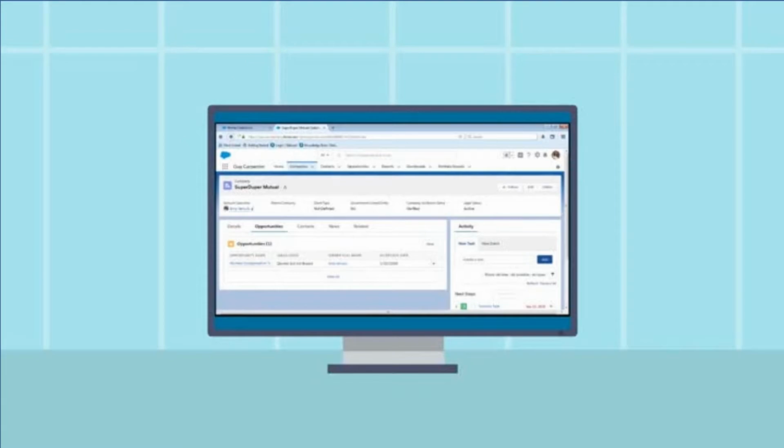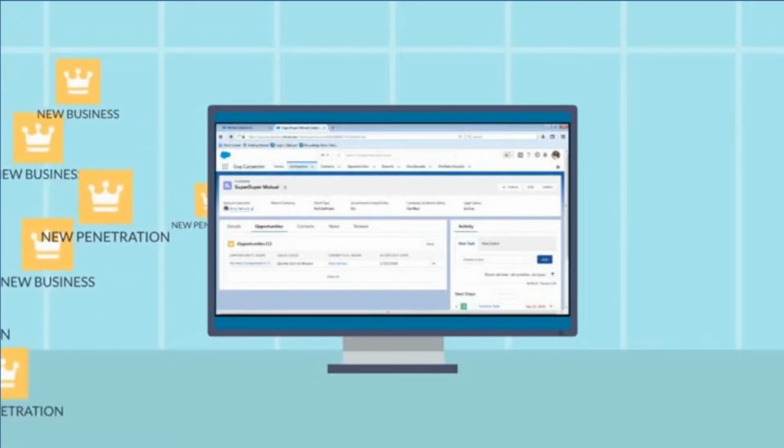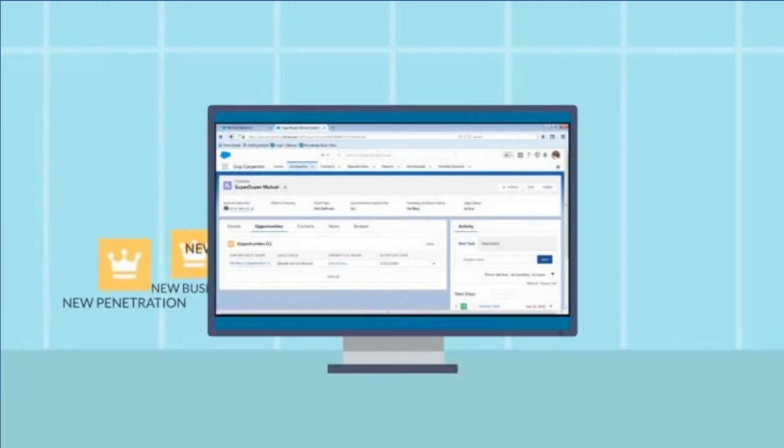Opportunity creation. Opportunities in GC-Force are used to track prospective new business and penetration deals. You should input these deals at any level of potential, from an initial exploratory conversation to an almost firm commitment.